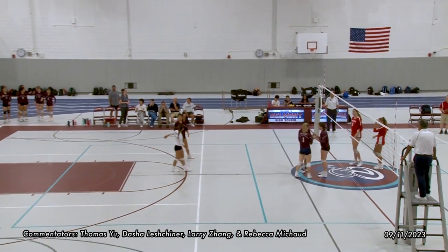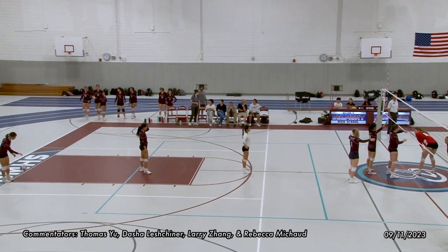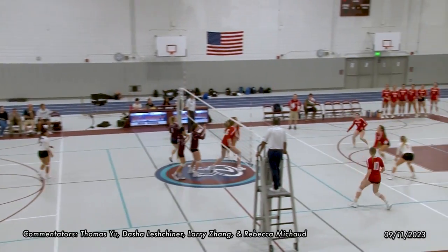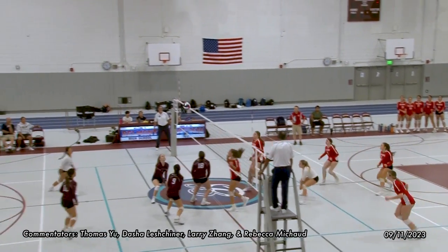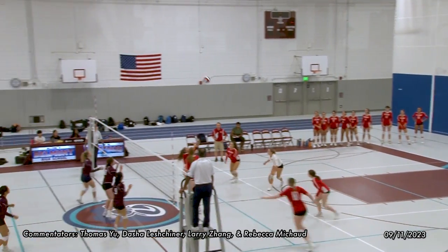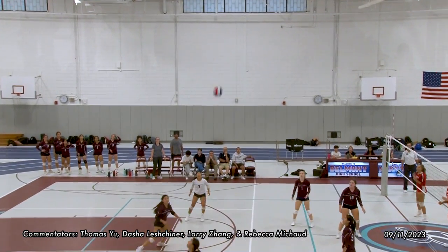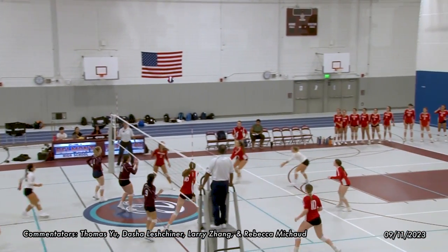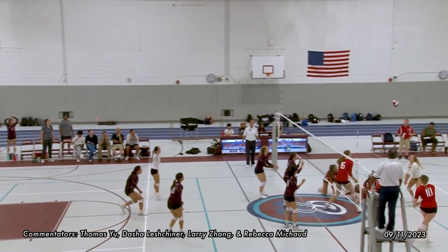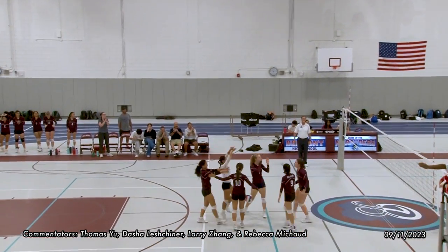Now Sophia Quinn up for serve. A strong jump float to middle back and a push. Belmont gets it back up, sets a one. Melrose fights back, sets the outside. And a one, but Sydney blocks it. And Melrose hits into the net, giving Belmont a point.